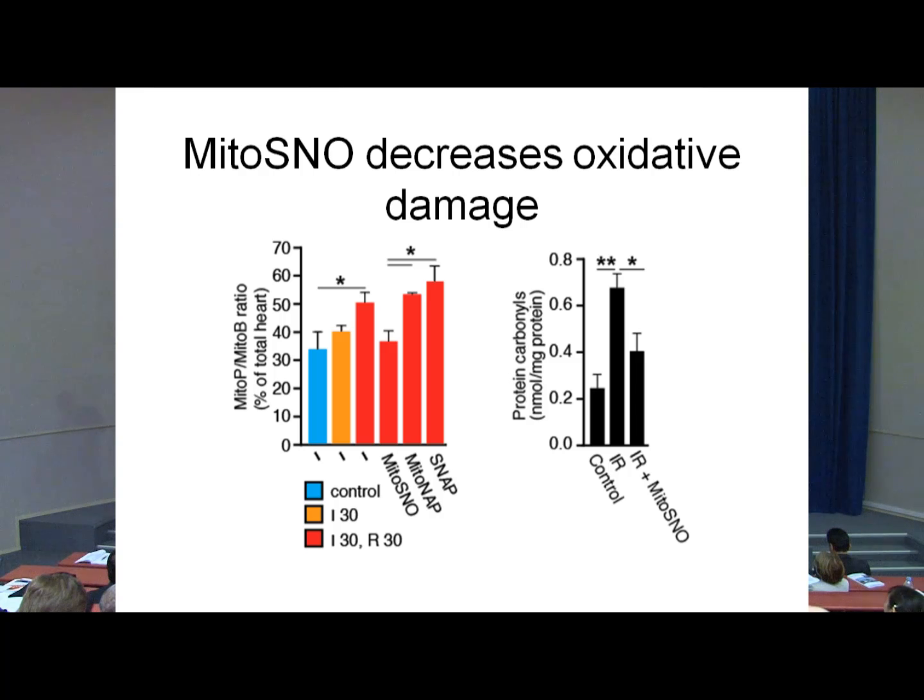Then downstream of the production of ROS by mitochondria, you also get an increase in protein carbonyls as a measure of oxidative damage, which is again prevented by MitoSNO. So all of these are consistent with the idea that MitoSNO is preventing mitochondrial ROS production during that critical window of ischemic reperfusion injury, during the reperfusion phase, and that's the intervention that then prevents the oxidative damage, cell death, and downstream sequelae of heart damage.